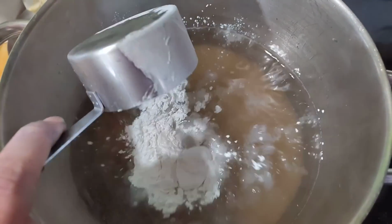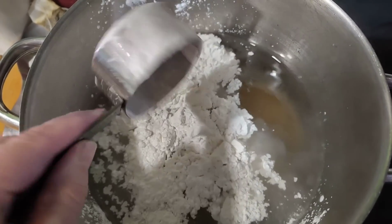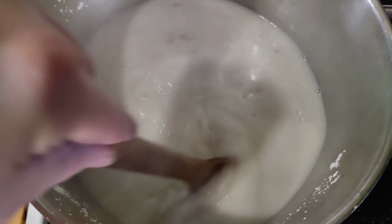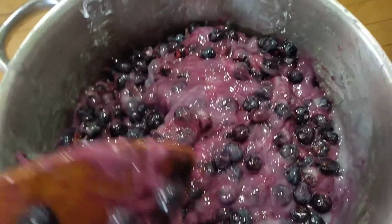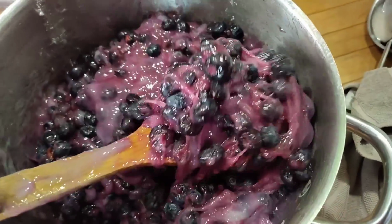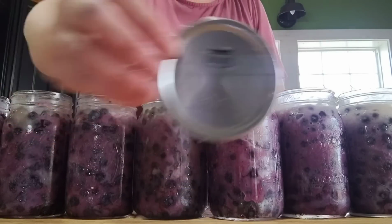You guys have seen me in a lot of my canning. I use arrowroot powder in place of cornstarch or clear gel to make my pie fillings, and it works out really well for me. Sometimes if you have a really juicy fruit like this, like the blueberries, you're going to want to double the amount of arrowroot. So maybe instead of adding a cup, if your recipe called for a cup of cornstarch or a cup of clear gel, I will add 2 cups.